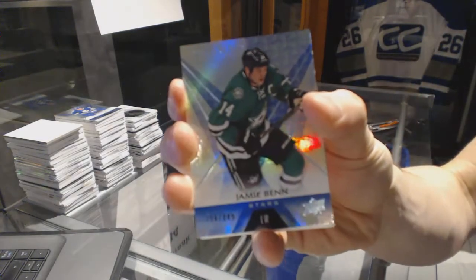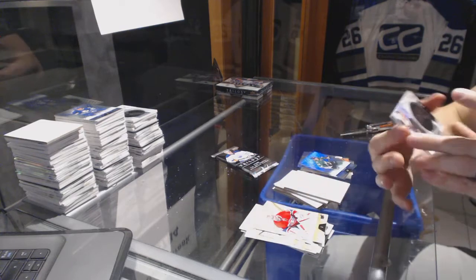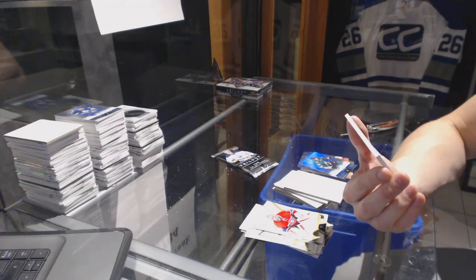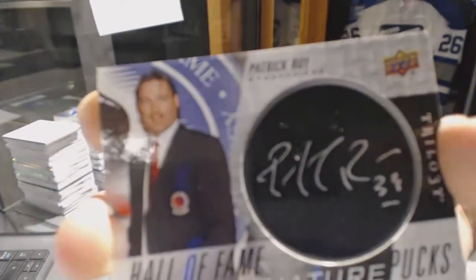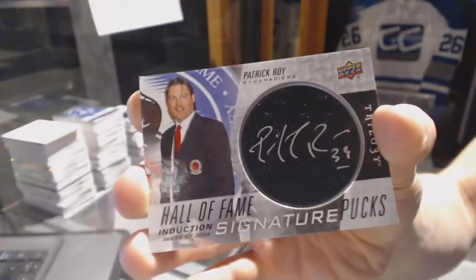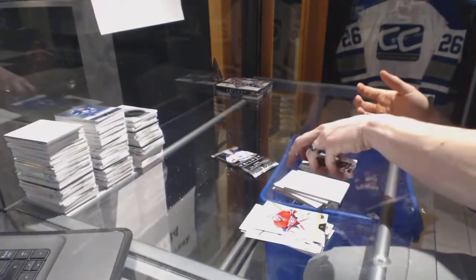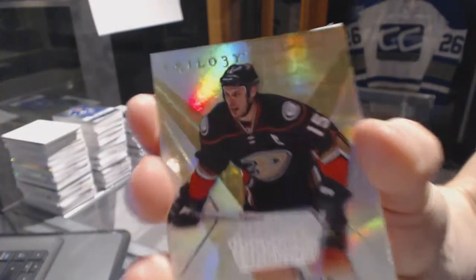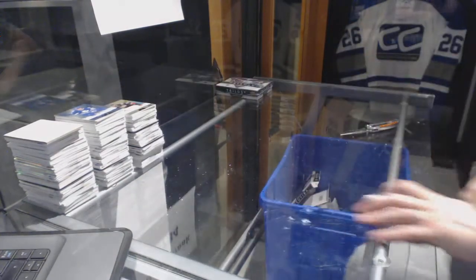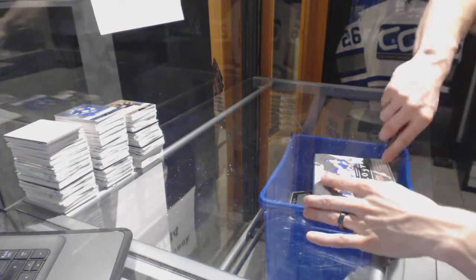Rainbow Blue number to 849 for the Dallas Stars, Jamie Benn. Oh, sweet. We've got a Hall of Fame Signature Pucks for the Montreal Canadiens, Patrick Roy. Hall of Fame Signature Pucks for the Canadiens, Patrick Roy. Sweet, that's awesome. And we've got a base jersey number to 520 for the Anaheim Ducks, Ryan Getzlaf. All right, and on to box number 20.